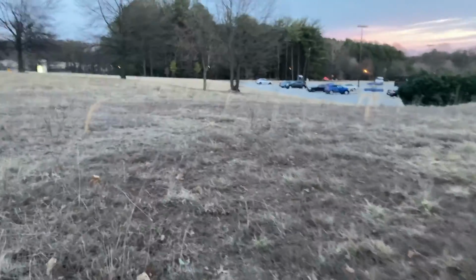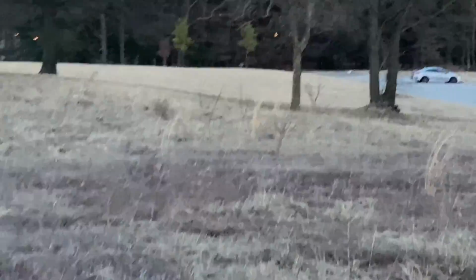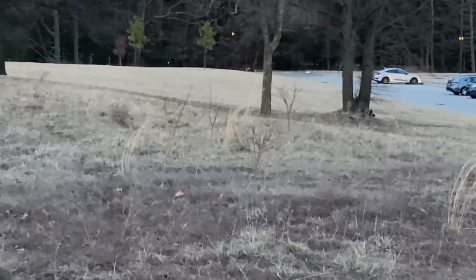Following it perfect. I don't know if you can see him. There he goes towards the woods, right where I drug the duck. Oh, he went to where I drug it to last time, which was over a month ago, so that's crazy that he remembers that.